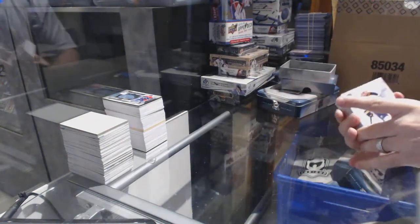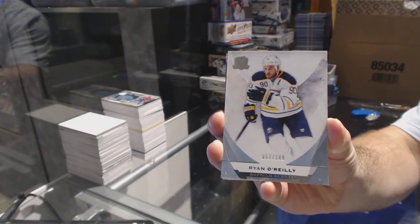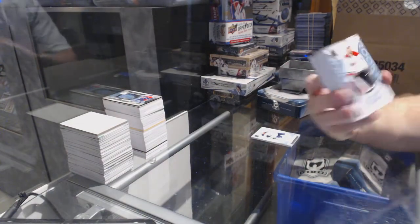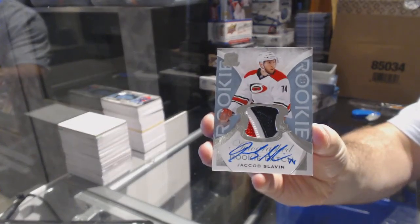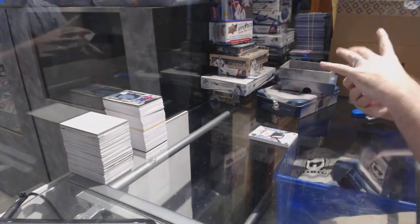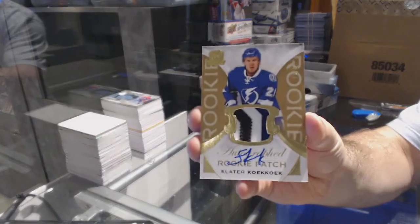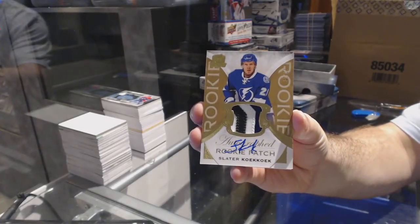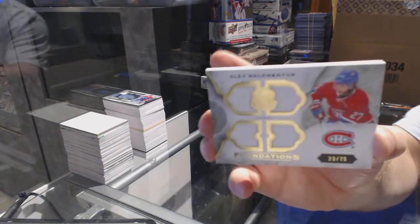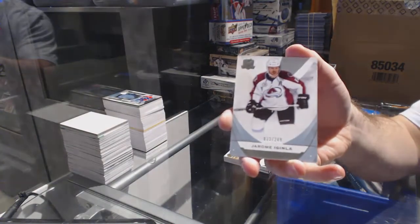So we'll see. We've got for the Buffalo Sabres a 249, Ryan O'Reilly. We've got a three-color rookie patch auto 249 of Slavin for the Carolina Hurricanes. Slavin. We've got a three-color gold rookie patch auto number 17 of 24 for the Tampa Bay Lightning, Slater Koekkoek. I'll hide that just in case. We've got for the Montreal Canadiens, number 75, Alex Galchenyuk quad jersey. And for the Avalanche, a 249, Jarome Iginla.